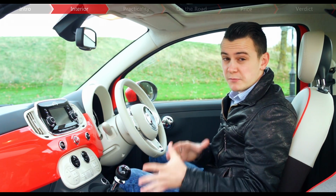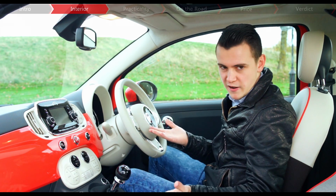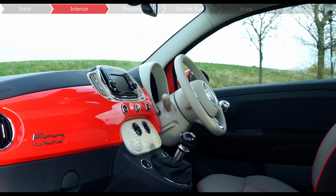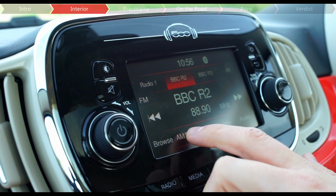Kit-wise, we've got the flagship lounge model, which is actually expected to be the best seller. This brings the likes of rear parking sensors, great for the city, aircon, Bluetooth and LED daytime running lights. We've also got a few optional extras like this DAB digital radio and TomTom sat-nav, which cost £350.